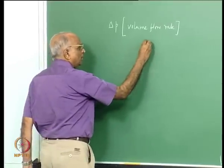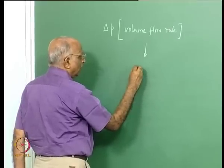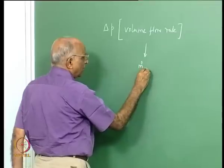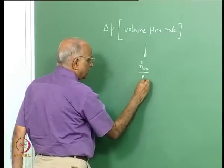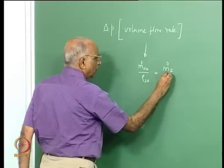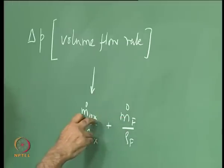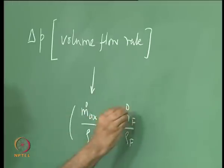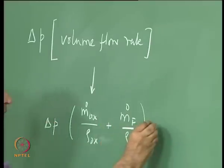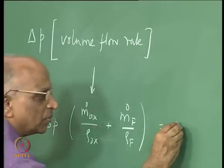The volume flow rate through the pump corresponds to the flow of the oxidizer and the flow of fuel, namely m dot oxidizer in terms of so much kilogram per second divided by the density of the oxidizer, plus m dot of the fuel divided by density of the fuel. This is the volume flow rate of the fuel, this is the volume flow rate of the oxidizer, and this therefore multiplied by delta P across the pump is equal to the work required to run the pumps.